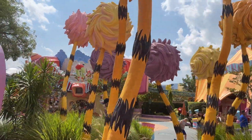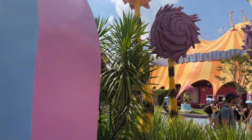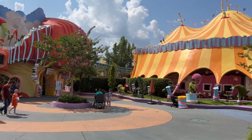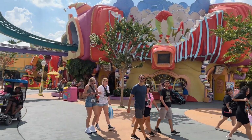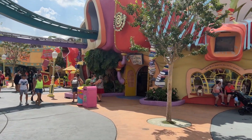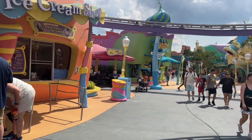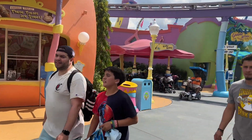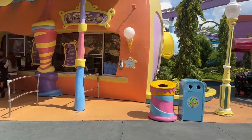right across from where they have the show that features the Lorax, the Cat in the Hat, Sam I Am, and other Dr. Seuss characters. Now, Hop on Pop ice cream shop. I'm not sure if you can do it, but I'm going to guess you can refill your cup there.